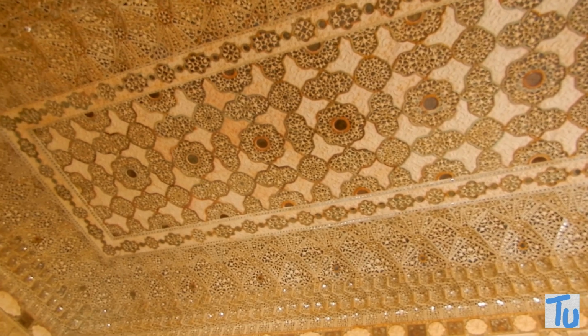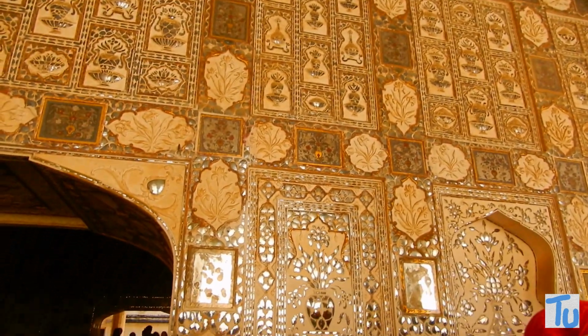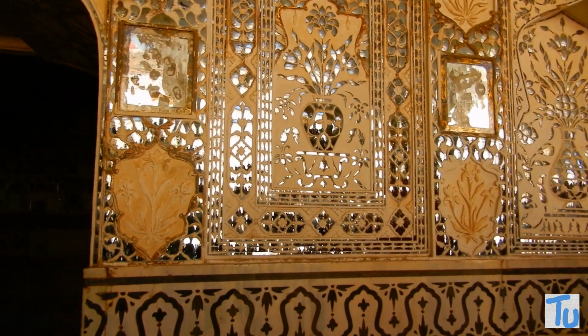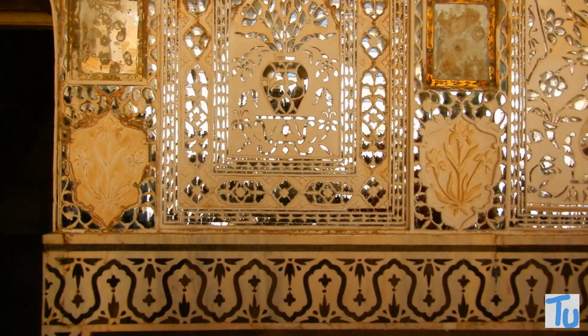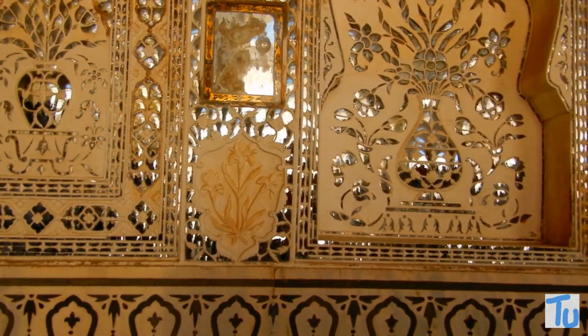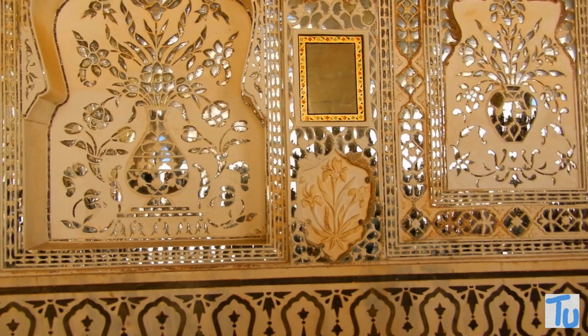Then the entrance is followed by the Sheesh Mahal, the mirror palace. The ceilings and the walls are exquisitely embossed with multi-mirrored ceilings. These mirrors glitter bright under the candlelight, at the time it was in use.